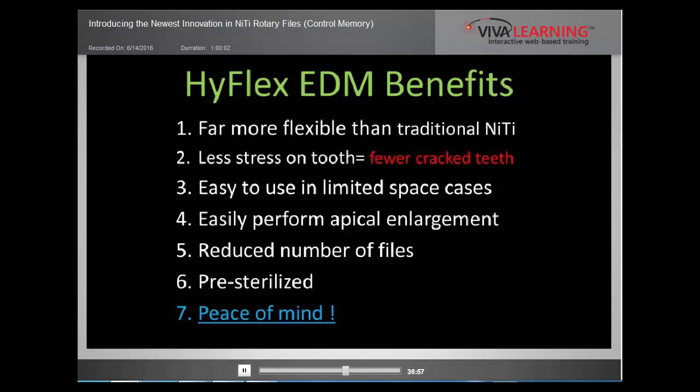And you can reduce the number of files. Again, I told you I use the orifice opener and I go straight to the one file a lot of times. And I don't recommend this for your first trial. Please use the glide path file. But I am reducing the number of files in my armamentarium. It is not, I repeat, a single file system, but I am able to reduce the number of files needed. And also, they're pre-sterilized. Very few files come pre-sterilized, but these truly are pre-sterilized files. And this is a German company, and they do this very, very well, and they give you peace of mind.